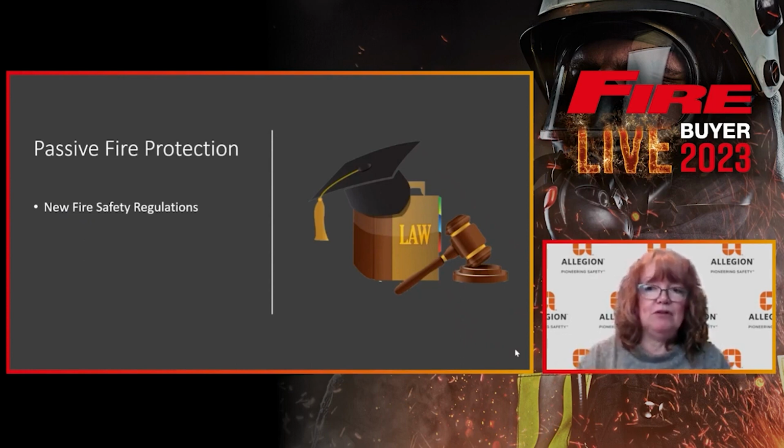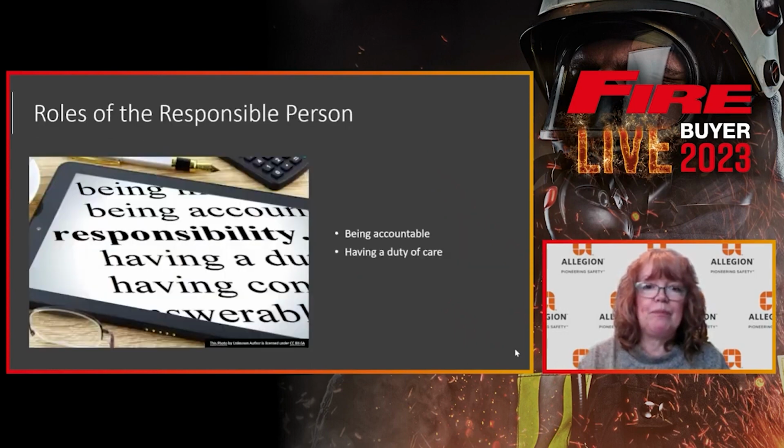The new fire safety laws, which came into effect on the 23rd of January this year, go some way to addressing the issues of passive fire door inspections, being now required by the property management for regular inspections to ensure the fire protection within a building is fully functioning as it was designed to do.